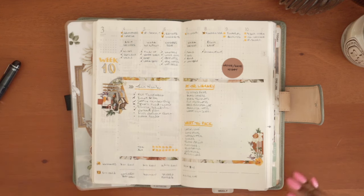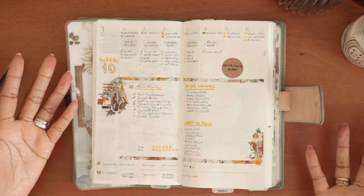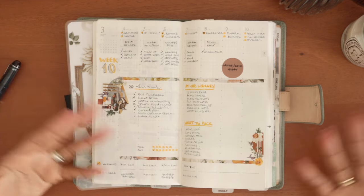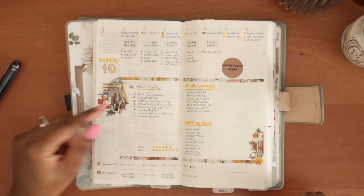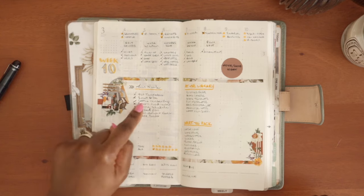I left a few lines on top and bottom of it as kind of like a buffer to, I don't know, bring some white space to my eye. I have no idea why I like it this way. That's what I did, and I like it. It turned out well. I used this spot for the task for the week that I need to get done.